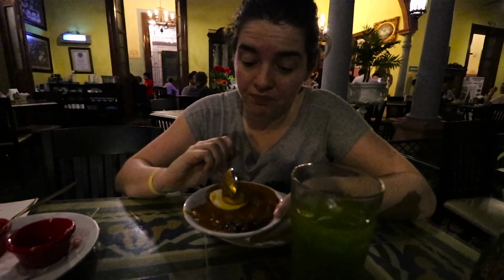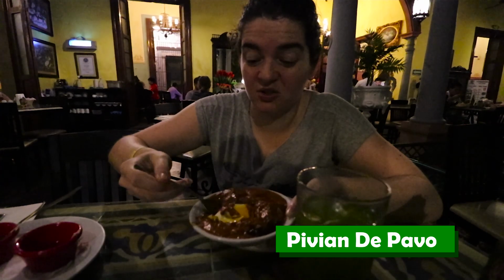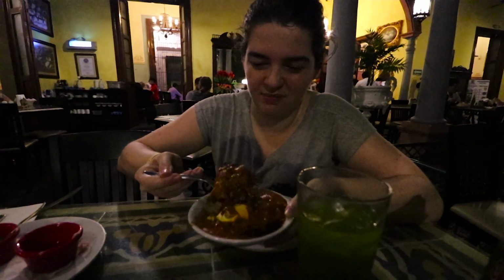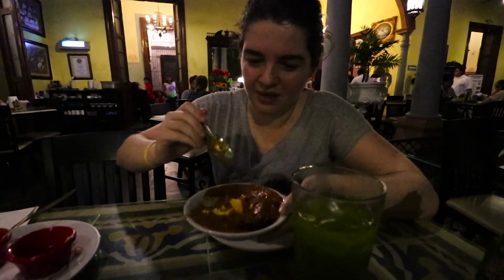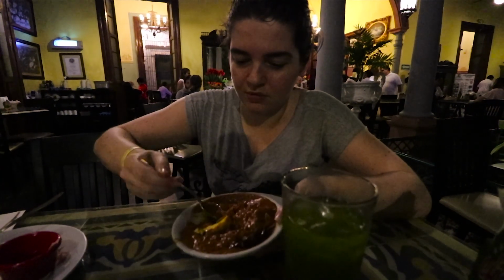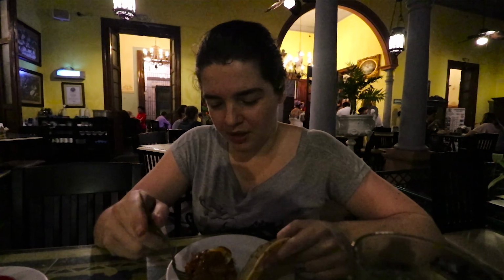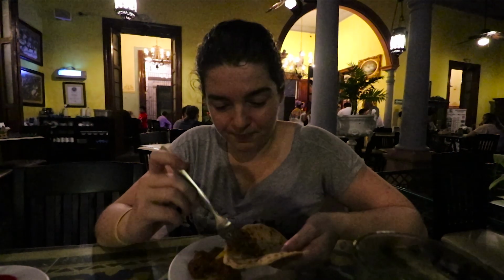This looks very good. The sauce looks incredible. So thick. A bit of egg as well. At Chaya Maya they actually have this little lady that usually sits out in front in traditional clothing and makes the tortillas, bakes them out in front of everyone to see, so it's nice, they're fresh. So let's try this.